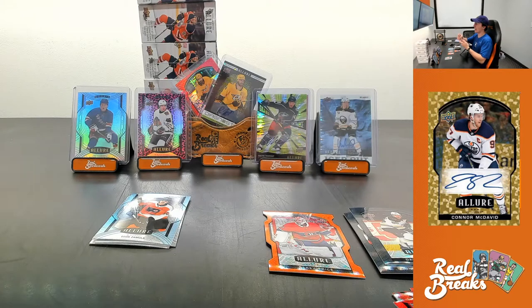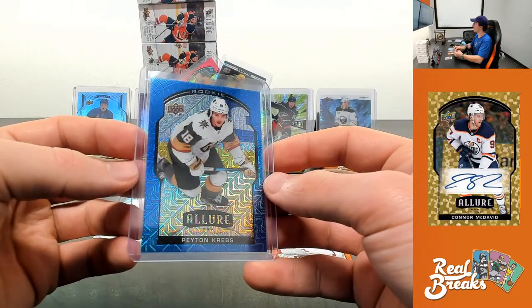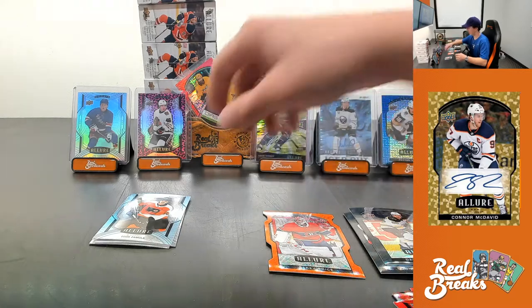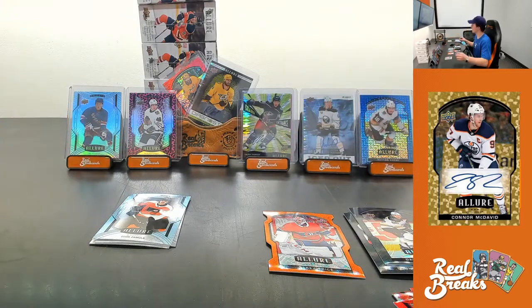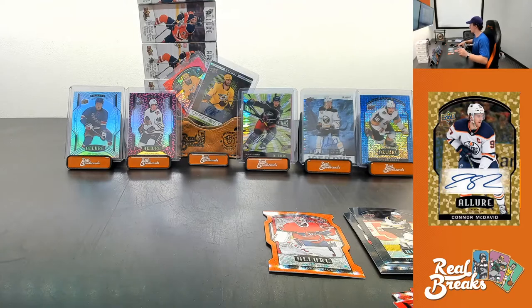For the Vegas Golden Knights and Troy Stecher, numbered 8 of 35. Nice hit, Troy. That is gorgeous. Krebs obviously now a Sabre. And that's our halfway point. I really like that card.